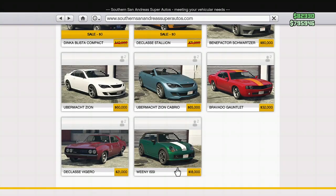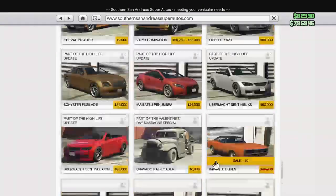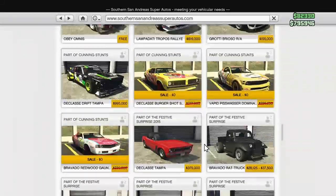Oh, look, I had to pull up my chat board too, man. I forgot, I'm sorry. All right, got to. Yeah, there's a car. What car is it that's on sale, Drizz? The Southern San Andreas. Yeah, the cheaper cars.